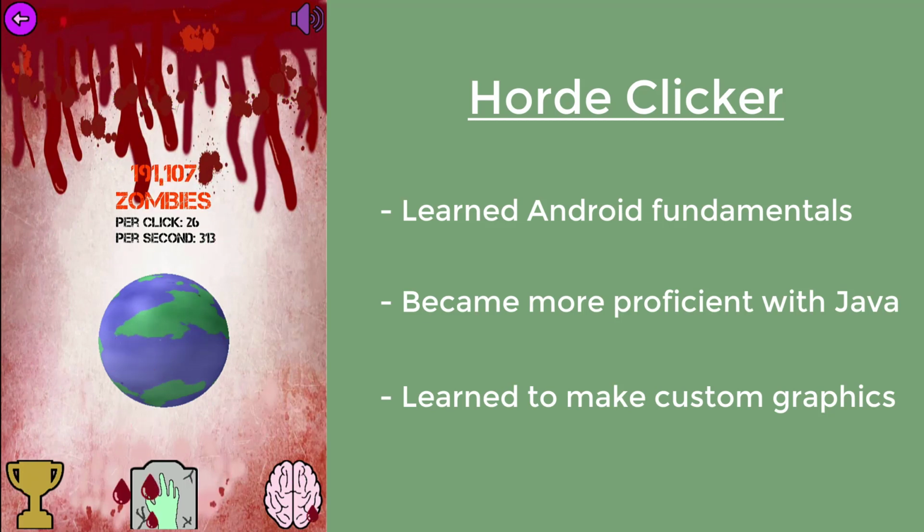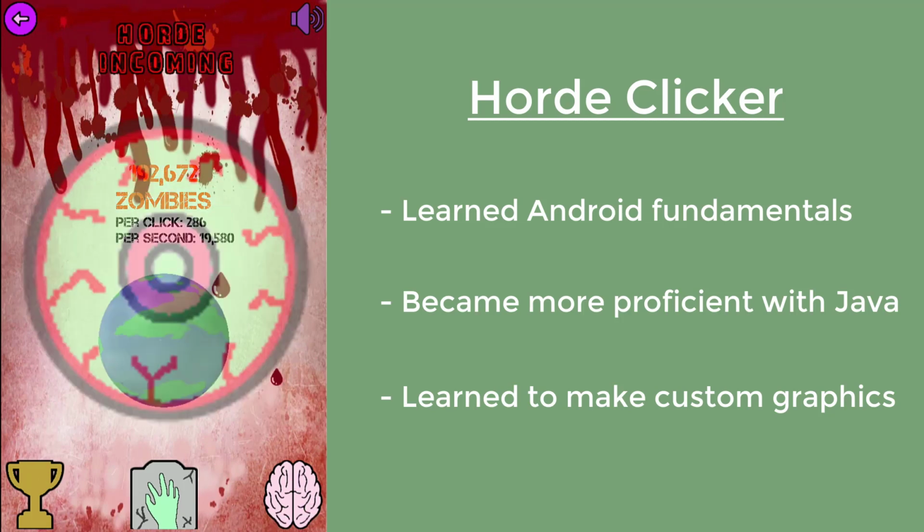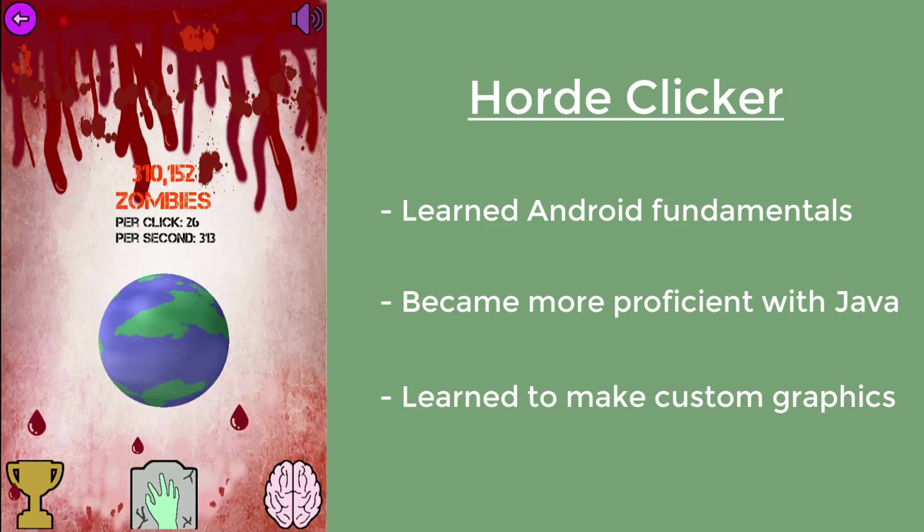And then one of the last features that I added in this game was this eyeball. So when I click it, this creates a horde, and it makes a little sound. As that horde is coming in, you have your per second and per click total multiplied by, I don't know, like 5 or 10, a lot. Whenever you click those eyeballs, they'll pop up randomly every 5 minutes or so. You can click it, and then you'll gain a ton more zombies.